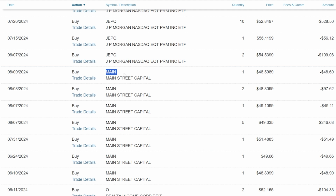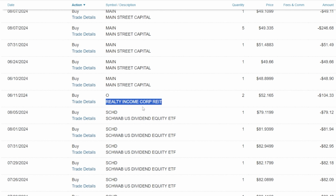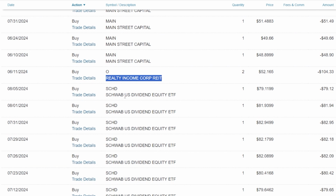I'm super bummed out that I waited so long to buy Main Street Capital because again, it's pretty pricey right now, but I still am adding Main Street Capital. I'm paying a pretty penny to do so. I don't really care if it trades sideways or down from here. I'm going to keep stacking Main Street Capital, hopefully until I have around 500 to 1,000 shares later down the line. I then bought a few odd shares of Realty Income, as you can see right here, and then here we go with the SCHD.